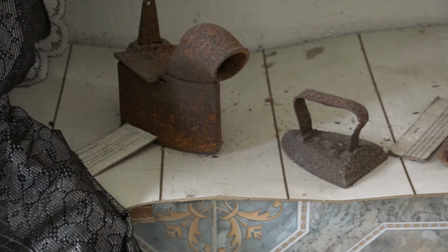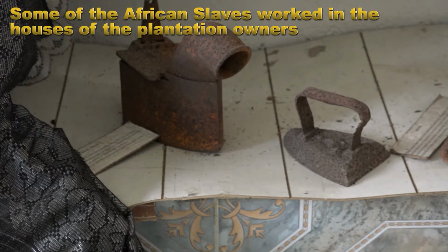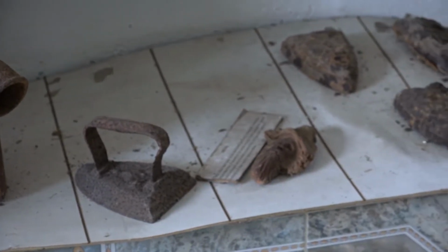On the plantations, the women who worked in the estate houses used coal heaters. These heaters were filled with wooden coals to iron clothing belonging to the masters.